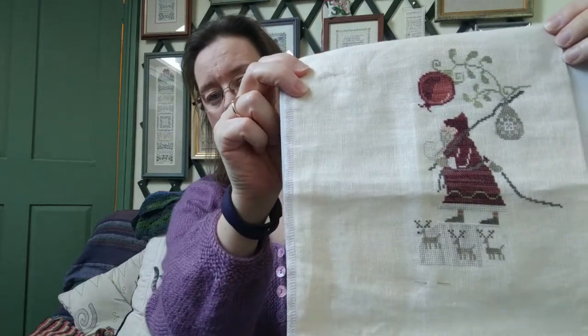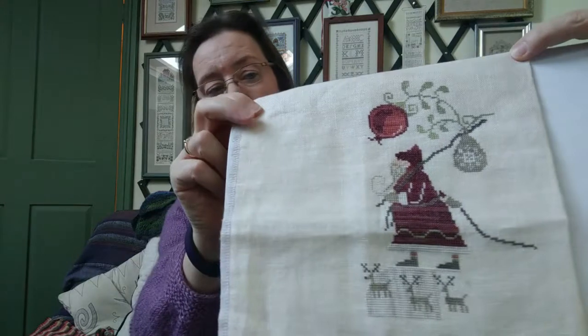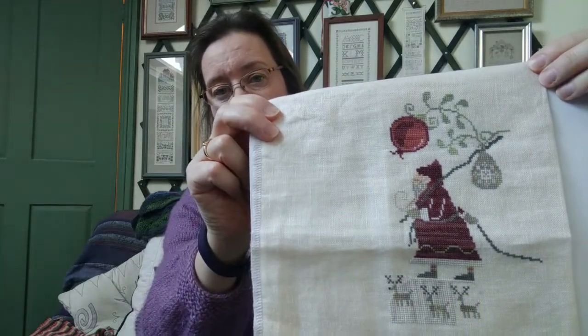I'm stitching him using the recommended threads on some vintage light exemplar, 36 count light exemplar from Lakeside Linens. And that is the state of the stitching going into 2019. So see how I do at the end of the year with those.